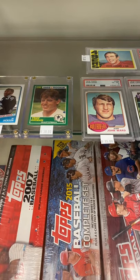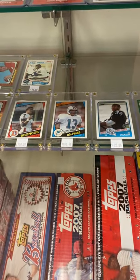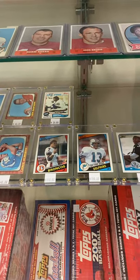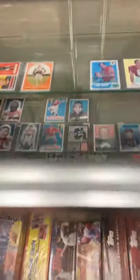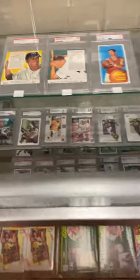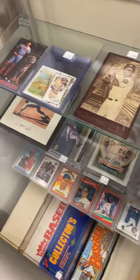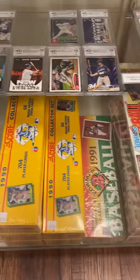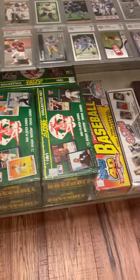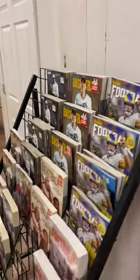Aikman rookie, 30 bucks. Outstanding price there. Nice Lawrence Taylor there, 20 bucks. Priced good.